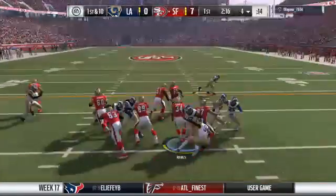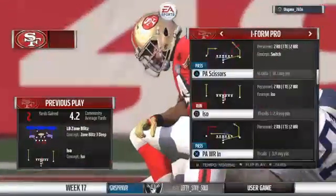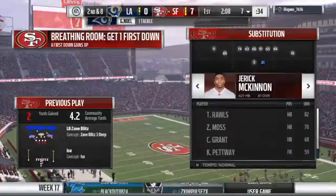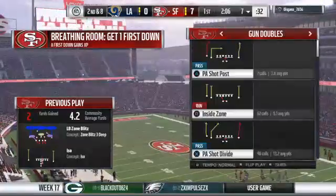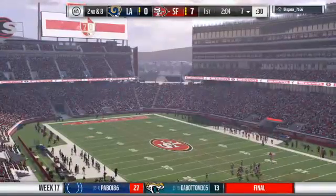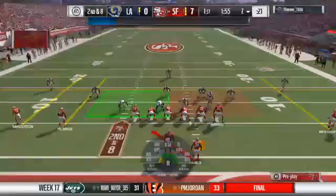Here's Thomas Rawls with his first carry. Give him a couple on the carry there. 2nd and 8. The starters on defense here for Los Angeles. I played college football at the same time as T.J. McDonald's father, Tim. And what a great player he was. T.J. definitely is following in his father's footsteps.